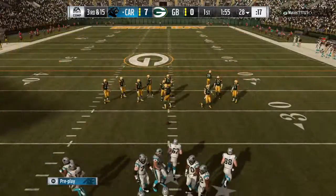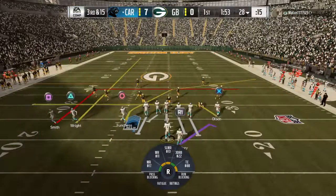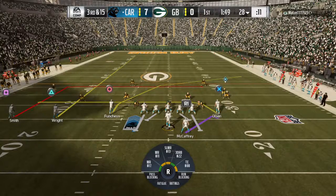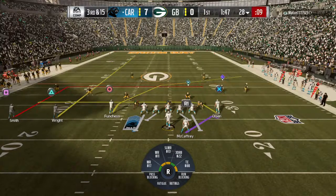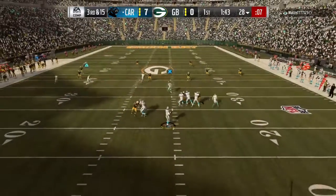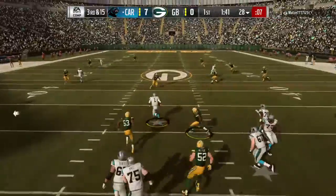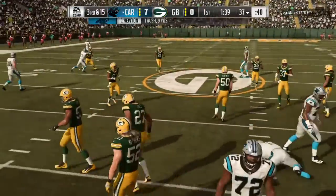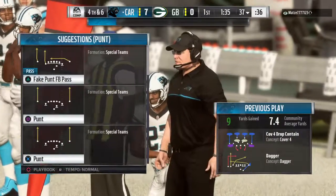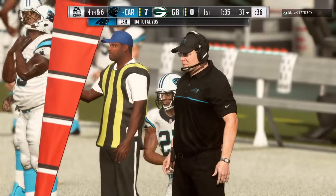Here we go. That's it. Like 80. A shotgun snap for Newton. And he'll be brought down right around the 37. It's a 9-yard pickup on the play, and that's going to make it 4th down.